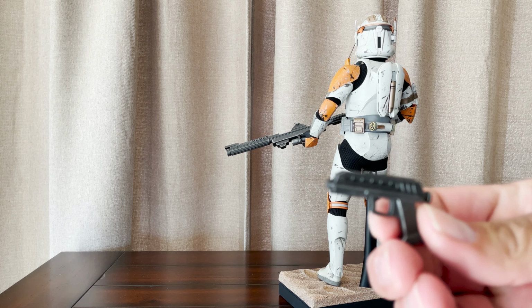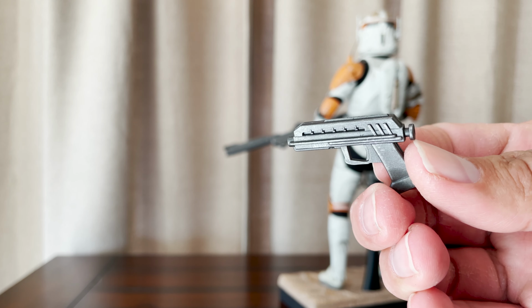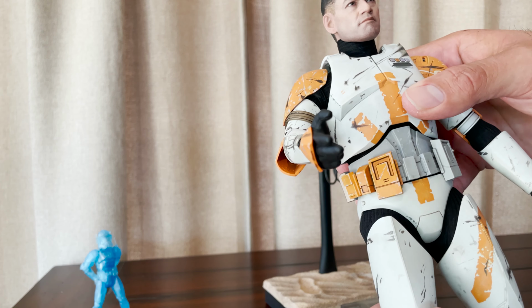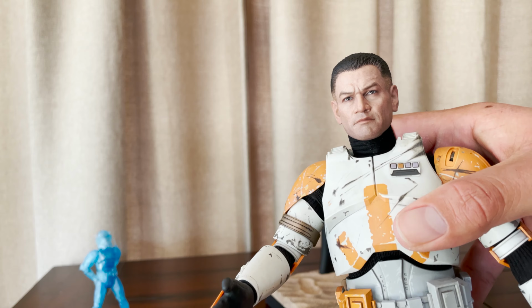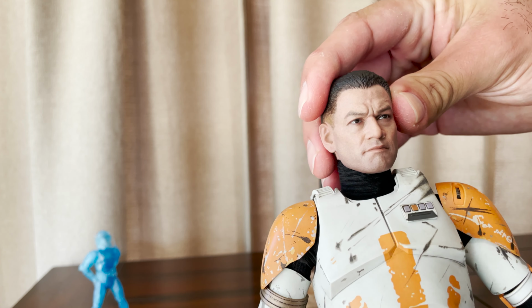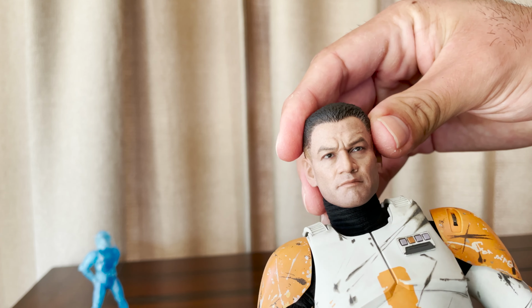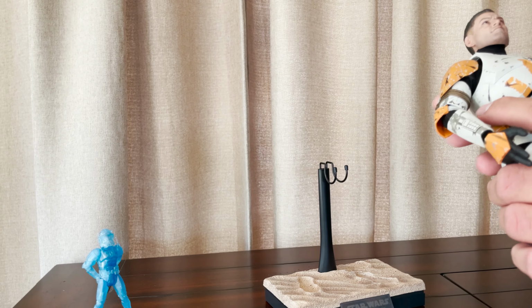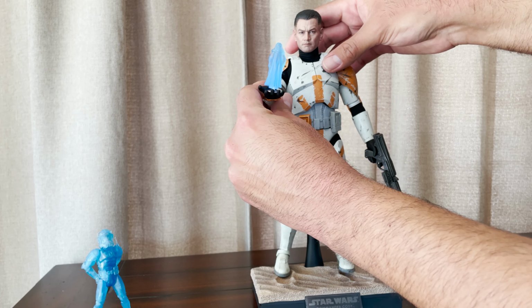Now here's the back of Cody, and there is a DC-17 from Hot Toys, which again looks incredible. I can't wait to put that on Captain Rex. But look at how great this looks on the figure. I mean, that just looks spectacular. In the right lighting conditions, the right pose, you can really sell this off as a real figure.